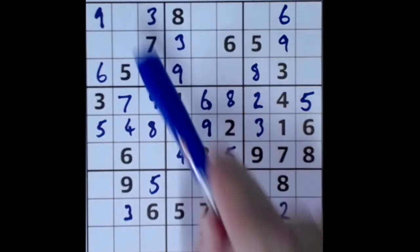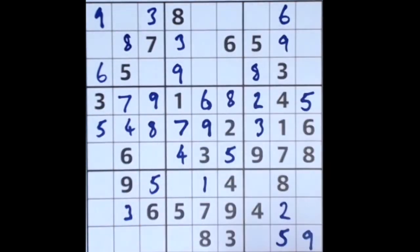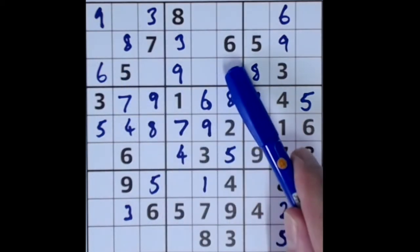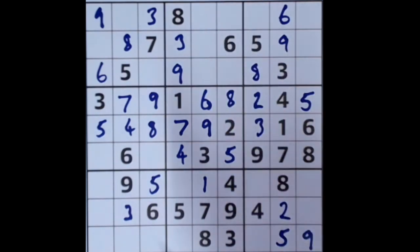Eight blocking this square, eight blocking this square. This is an eight. Five blocking along here, five blocking along here, five blocking up there. So this is a five.